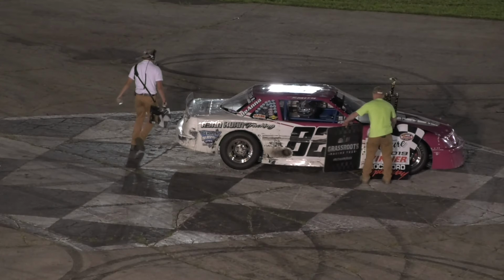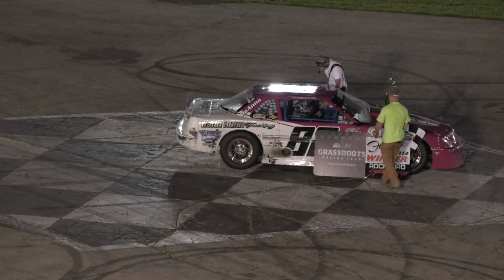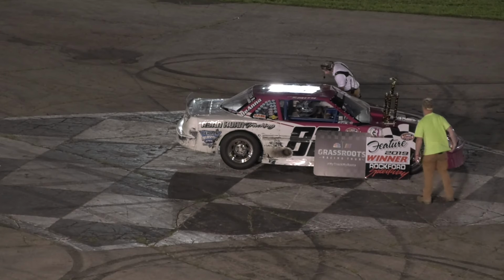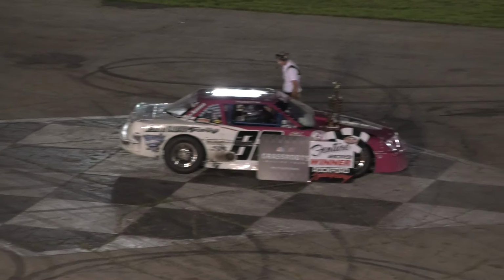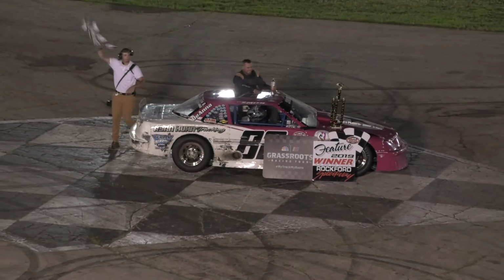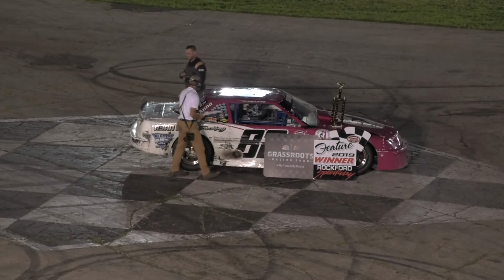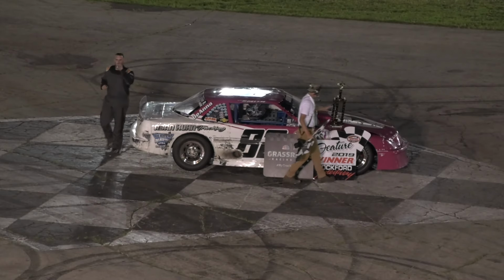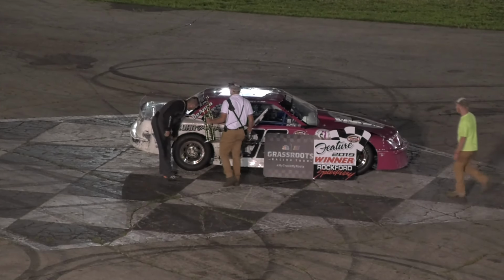Ladies and gentlemen, as he gets out of his car, I know he's going to be a happy camper in that throwback Days of Thunder Cole Trickle Superflow Motor Oil looking car. You know he's very happy. Here he is. Give it up for Chad Smith. Wow. What a feature win for Chad Smith tonight here at the Rockford Speedway. What an amazing run.